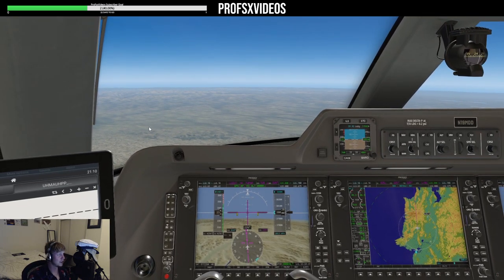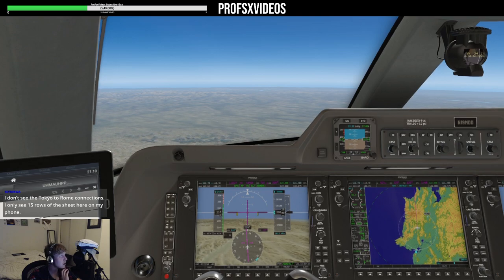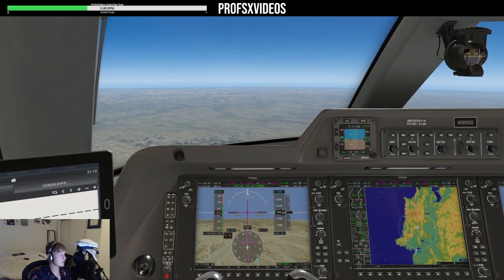Because there's another plane that's coming out soon, the Aerobasque Falcon 8X. I don't see the Tokyo to Rome, I only see 15 rows of the sheet here on my phone. Yeah, no, that's what I'm saying, I'm yet to plan the rest of the routes. I just kind of plan as I go. Right now, I just have Tokyo planned out. I typically plan out one leg ahead, just to make it more interesting, more spontaneous.